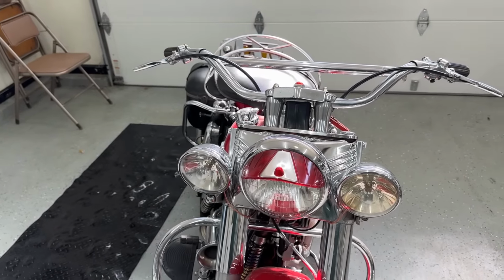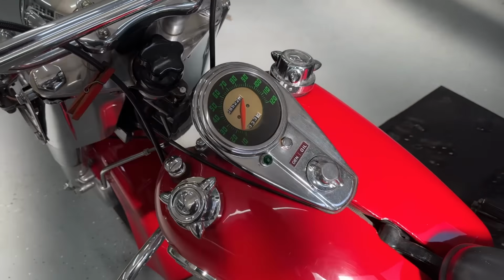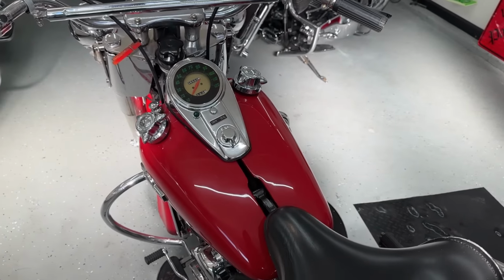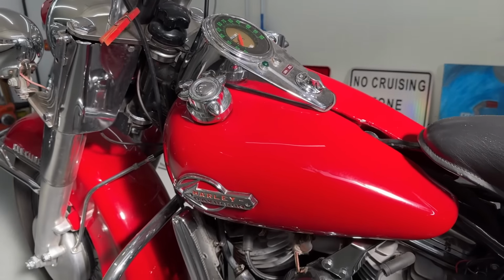Like, of course, the gas caps. It's not an original thing, but it's an old school thing that people used to run, so I put those on there. I like the way they look. This is the narrow tank too, huh? Yeah, these are the smaller tanks. It's clean. Those are original tanks.